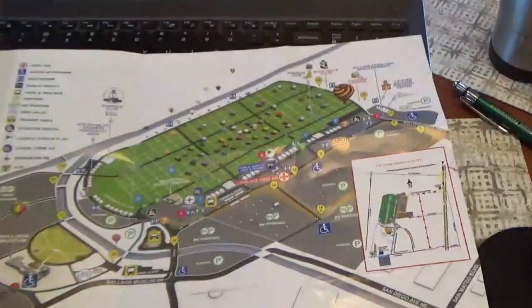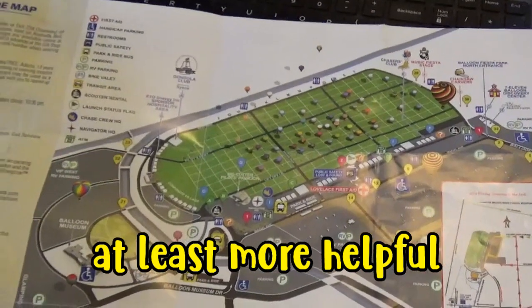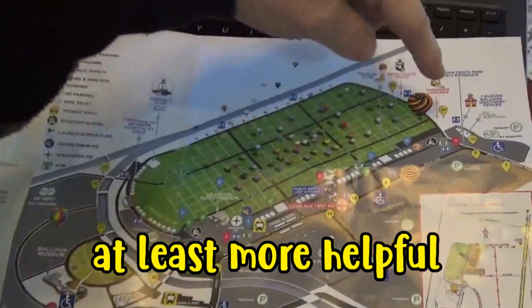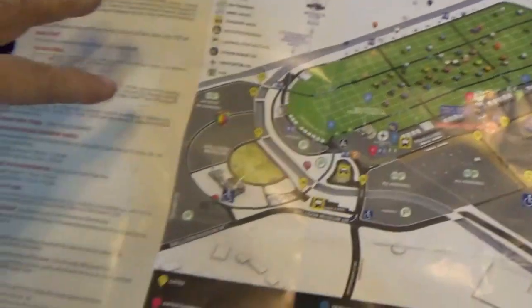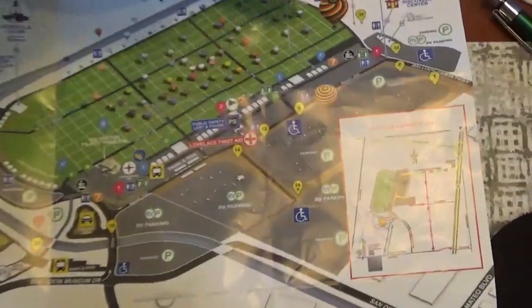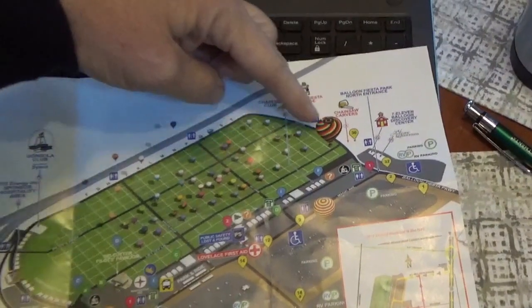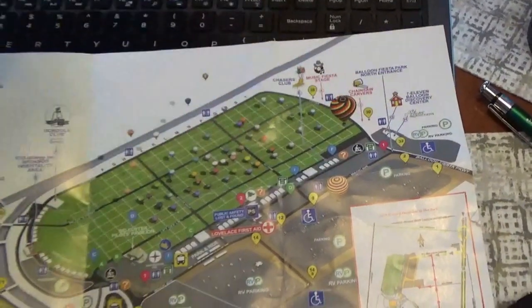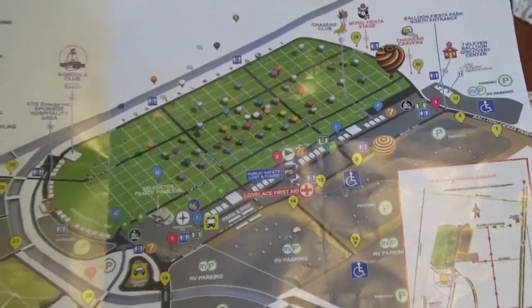This map was probably the most important one we got because this one shows you where everything is at. So this is the north end. This is the south end. South RV park is over here someplace, and you have to get shuttled in. But we were actually right here. We were across the street from the launch area. And that whole green section is the launch area.